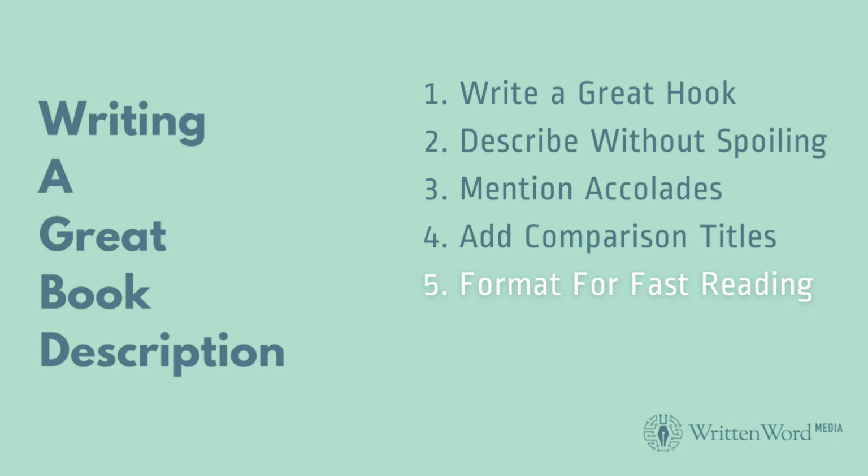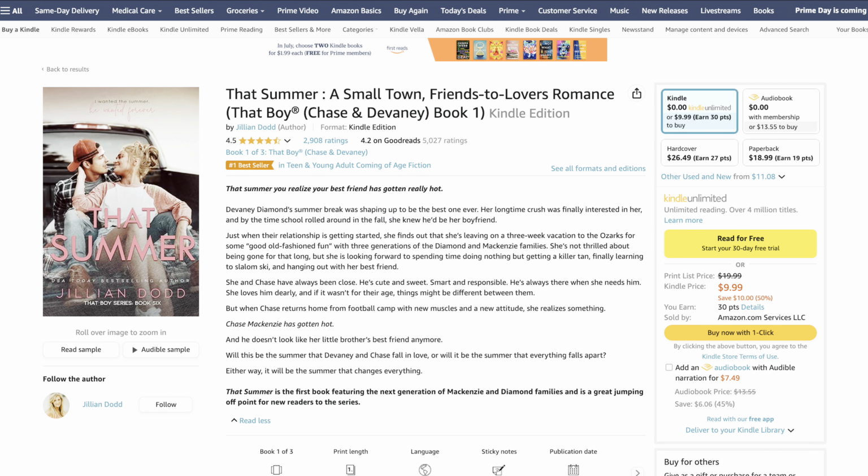Finally, let's talk about formatting. A well-formatted description is easy to read and visually pleasing. Use short paragraphs, bullet points, and bold text for important information. And make sure your description looks good when viewed both on desktop and mobile devices. Here's an example of good formatting from Jillian Dodd. She's bolded and italicized the hook, which draws your eye immediately to it. Then, for the rest of the description, almost every sentence is its own paragraph. This allows the reader to get through the description quickly and confirm that they were right to be interested in the book, and they can go ahead and click buy. With a short description like this, the reader can easily understand what they need to know and make their decision quickly while they still have a bias to be interested in the book.